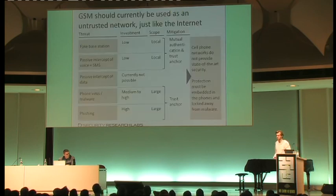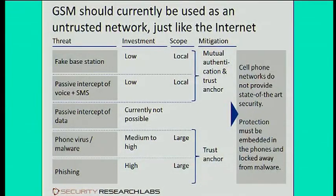So to sum up, GSM is insecure, and more so the more that is known about GSM. Pretty much like computers on the internet in the 90s, when they didn't yet understand what security was, they didn't yet understand how to deal with viruses. Pretty much in the same situation with GSM now.